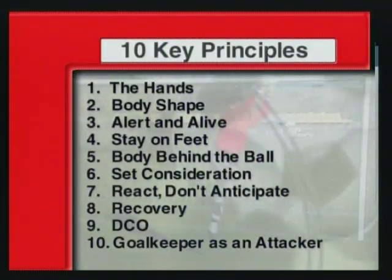So those are our 10 key principles of goalkeeping. And in the rest of the video, we'll continually refer to them, as these will greatly help the coach and the goalkeeper in evaluating performance.